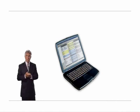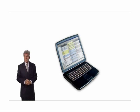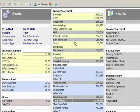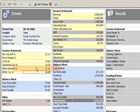Optimist gives us the power to conduct sensitivity analysis and build scenarios to test creditworthiness. It is critical that we understand the client's ability to service and repay debt under changing business conditions. What-if and goal-seek functionality can be applied to test servicing capacity, cash flow, credit covenants, and other essential credit approval criteria. For example, if interest rates rise by 2%, what happens to Family Furniture's ability to service their debt?